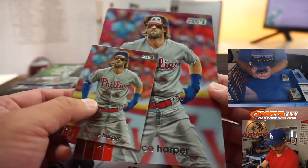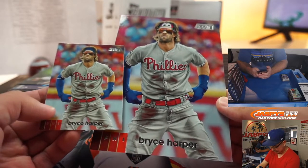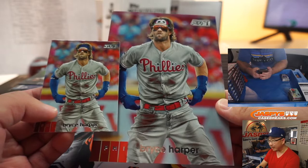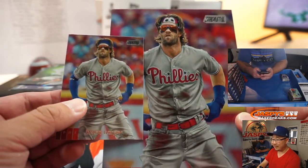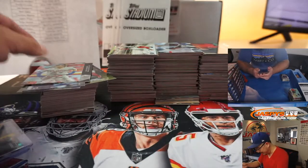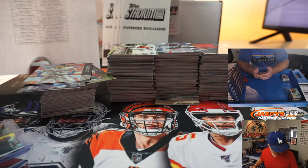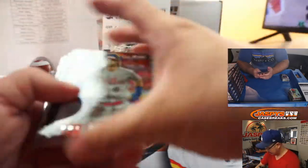Well then why not just take out a star in Phillies and say that's a short print too? I don't know. Make the belt blue. That just seems weird. Cardboard or blue? Not sure if I'm a fan of that. But there you go. That's the difference, Phillies. And that'll be for Matt DeLeo with that one.